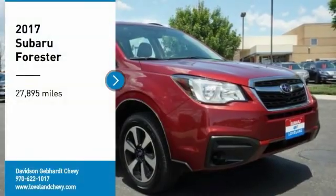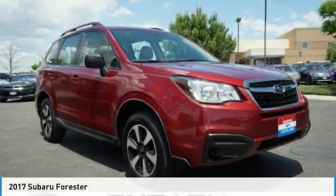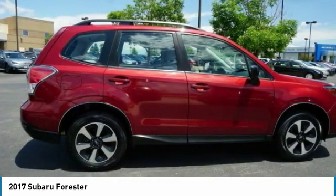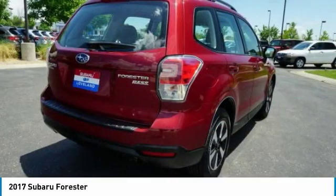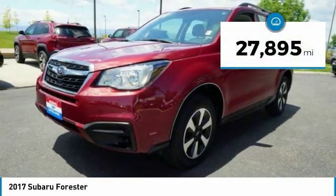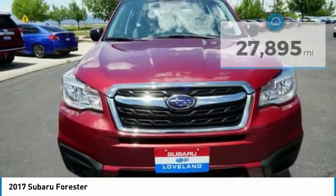Take a ride in the 2017 Forester. The Subaru Forester is a sensible, practical, and affordable vehicle. It has an impressive, comfortable ride and handles well. This vehicle has less than 30,000 miles. Here are some of this vehicle's great options.